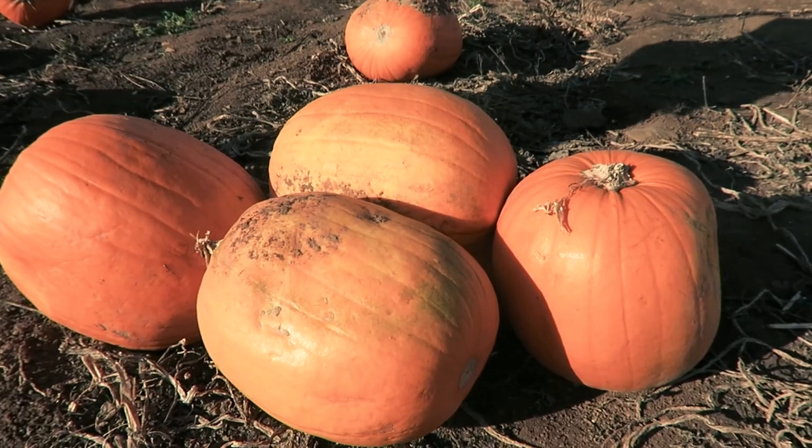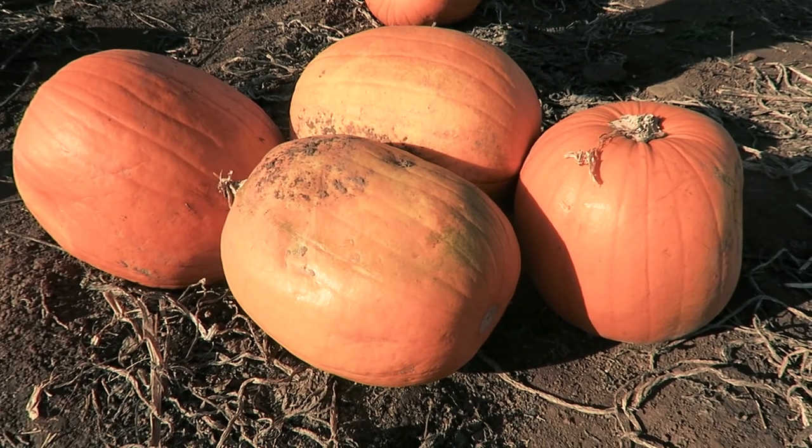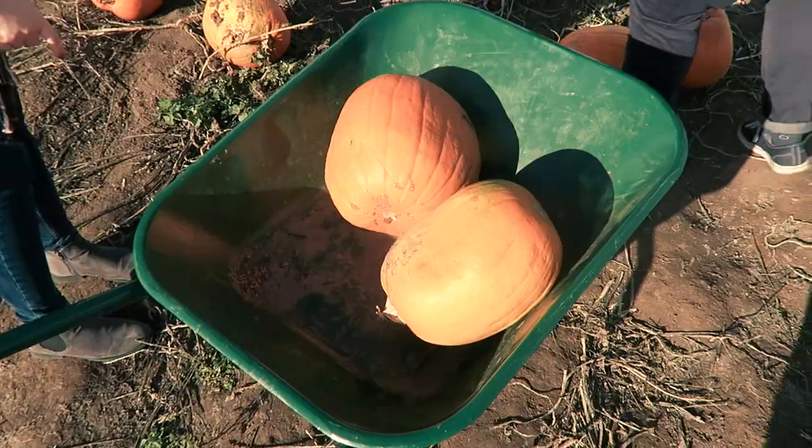Tim has just gone back to get a wheelbarrow because these are a lot heavier and bigger than we thought they would be. We're stupid if we thought they were going to be light. Come on. Well, from the road, they look really small.